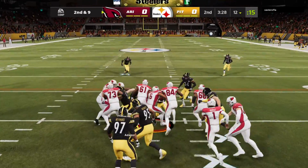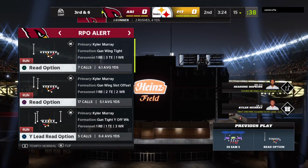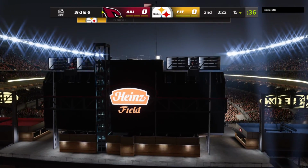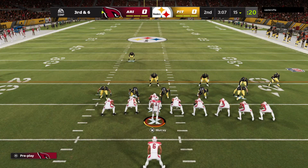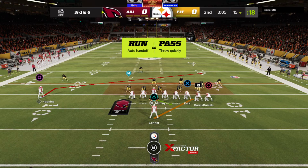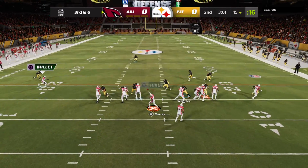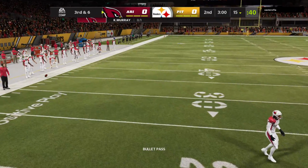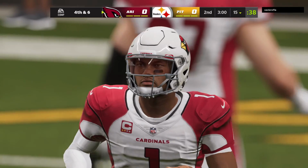An option handoff given to Conner. And a short 3-yard pickup gets him up to the 15. Just not a whole lot of room to operate there on that carry. No, not at all. They did a really nice job staying in their proper places and not allowing any lanes to open up. And the throw there going to be incomplete. So it doesn't look like they're going to be able to build off the turnover.